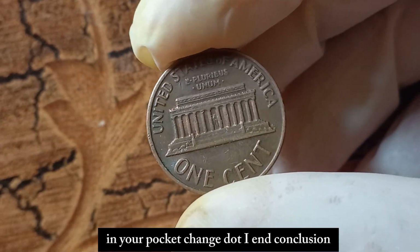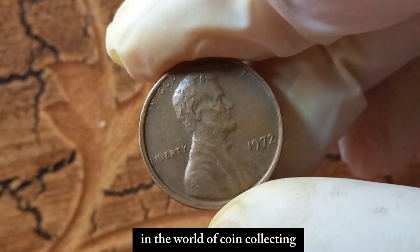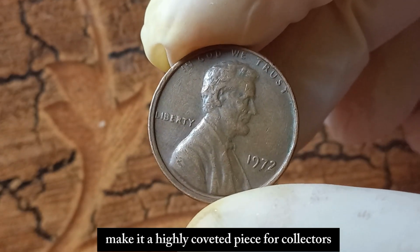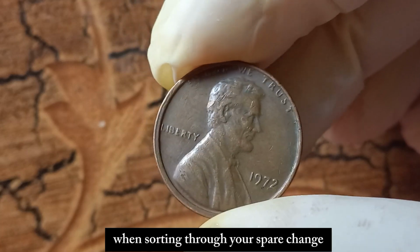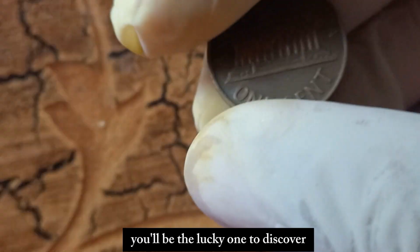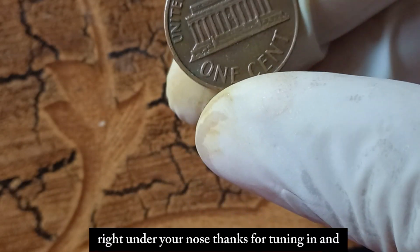In conclusion, the 1972 No Lincoln penny is a true treasure in the world of coin collecting. Its rarity, history, and value make it a highly coveted piece for collectors and investors alike. So, keep your eyes peeled when sorting through your spare change. You never know what hidden treasures you may find. And who knows, maybe you'll be the lucky one to discover a $1.3 million penny right under your nose.